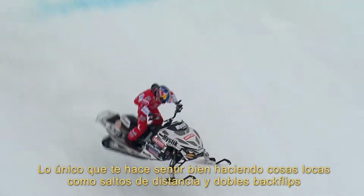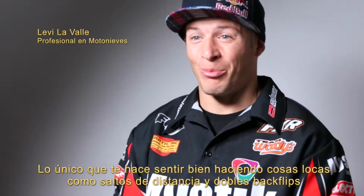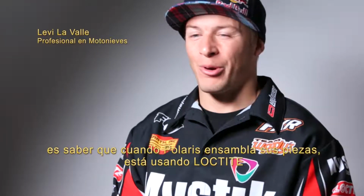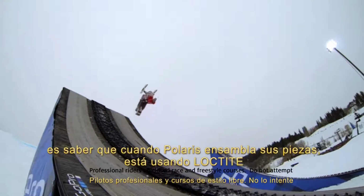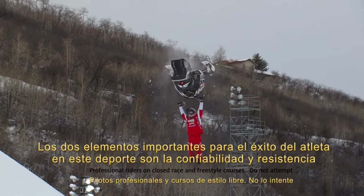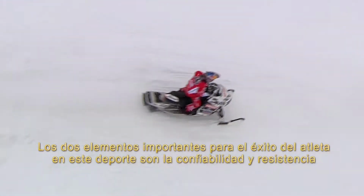The one thing that makes you feel good about doing crazy things like distance jumps and double backflips is knowing that when Polaris is putting their sleds together, they're using Loctite on the sleds. The two important elements for the athlete's success in this sport are reliability and endurance.